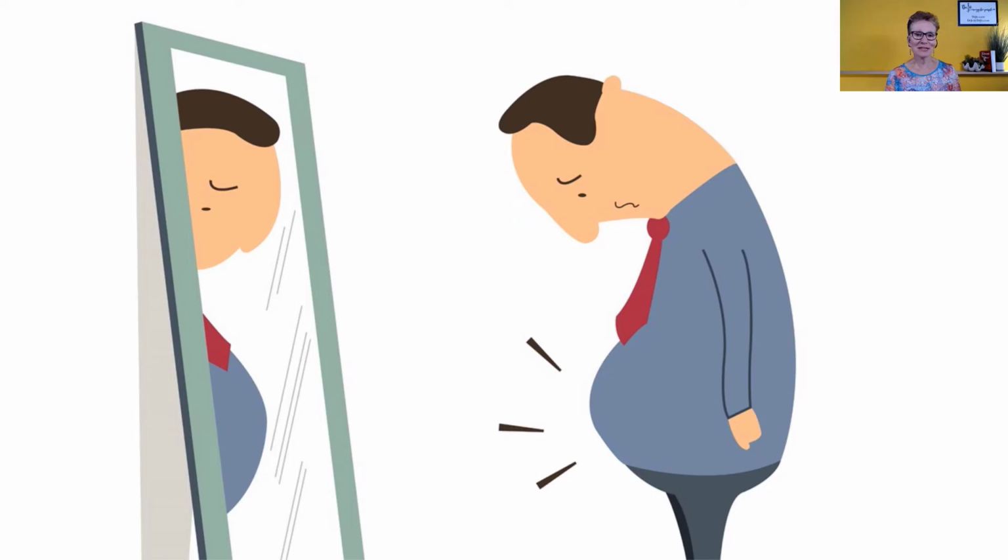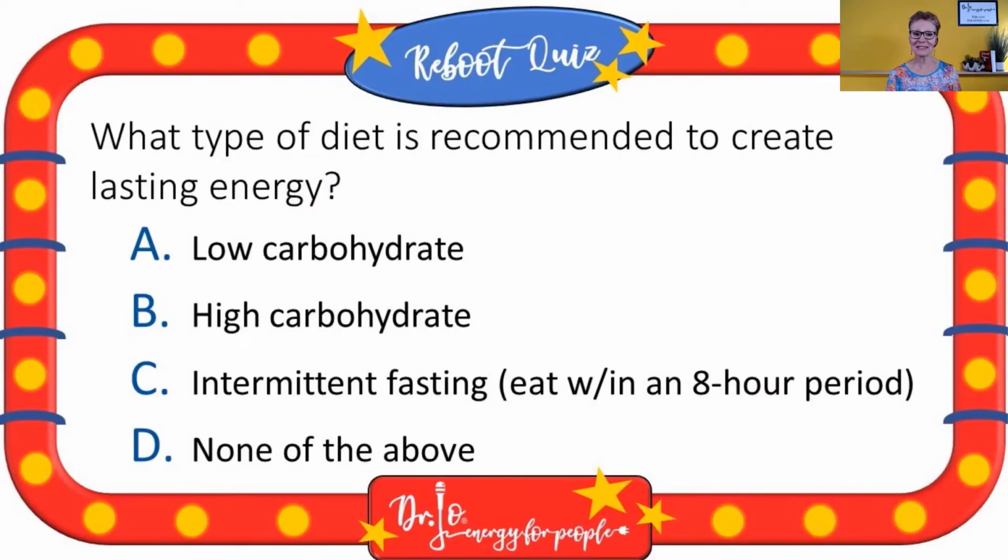So here's your next question. What type of diet do you think is recommended to create lasting energy? A low carbohydrate diet? A high carbohydrate diet? What about intermittent fasting, where you eat within a narrow 8-hour window? Or none of the above? What do you think?